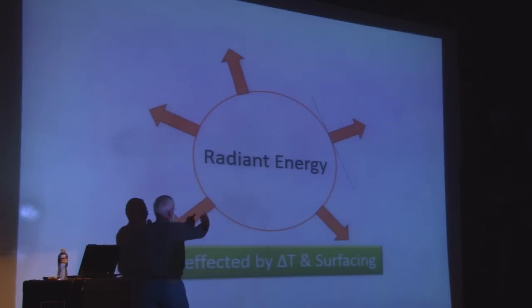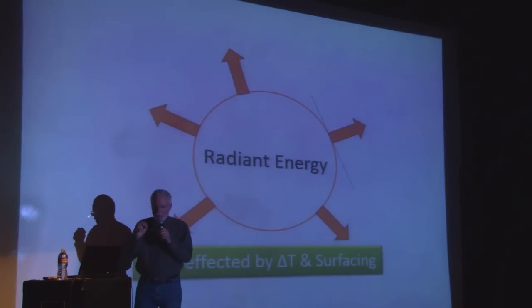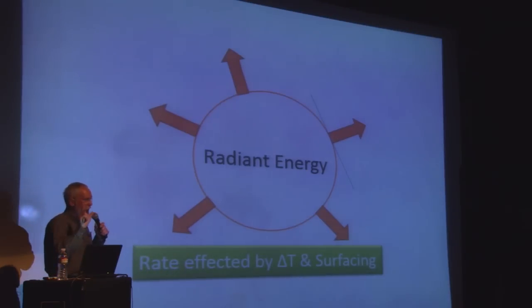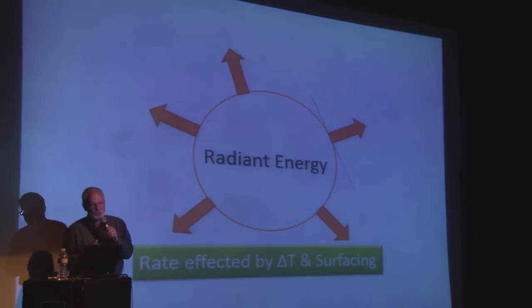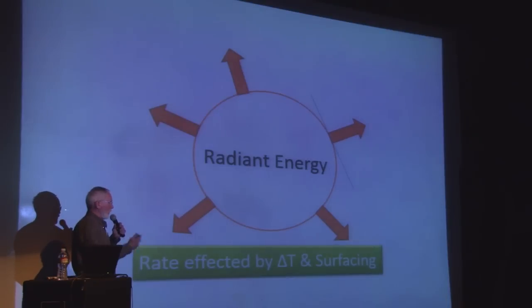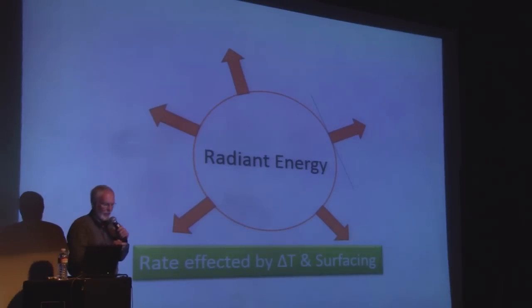Also, the surface of the object is important in that the denser, smoother, more polished type surfaces radiate energy more quickly than a textured type surface would. Okay? So that's important when we're designing how to store energy and move it and do different things with it. We want to control and balance that kind of an equation in the design.